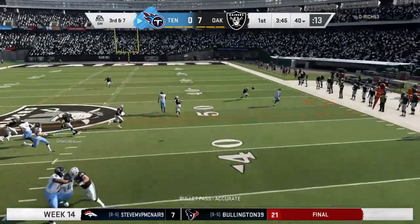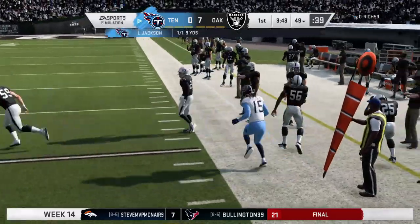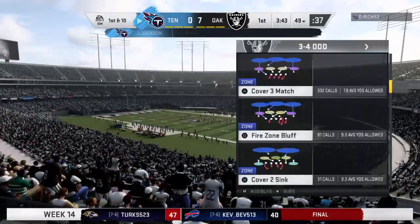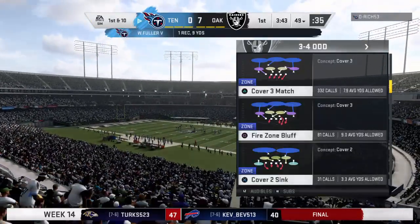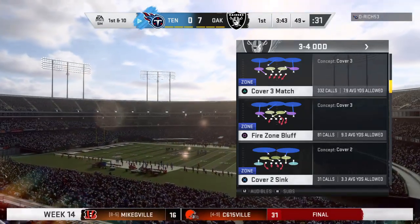On third down, Jackson. He finds his target, Fuller. And he's out of bounds just before the midfield stripe at the 49. That gain of 9 buys them a new set of downs.